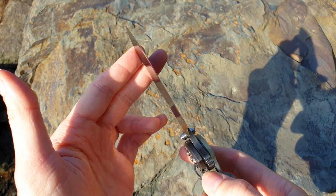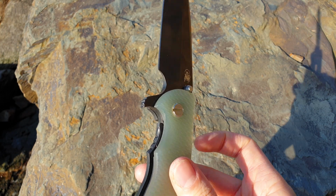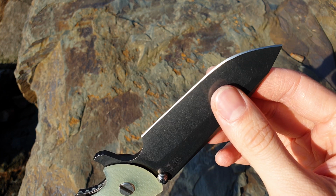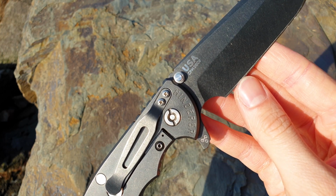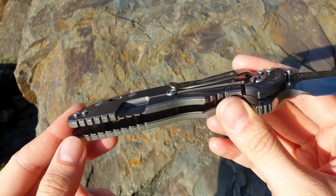Tolerances are just like Chris Reeve's knives, with the added thickness, I must say, more finished products. Don't get me wrong, I love that raw feeling and look of the Sebenza, but you need to see this DLC stonewash in real life. It is just insane.